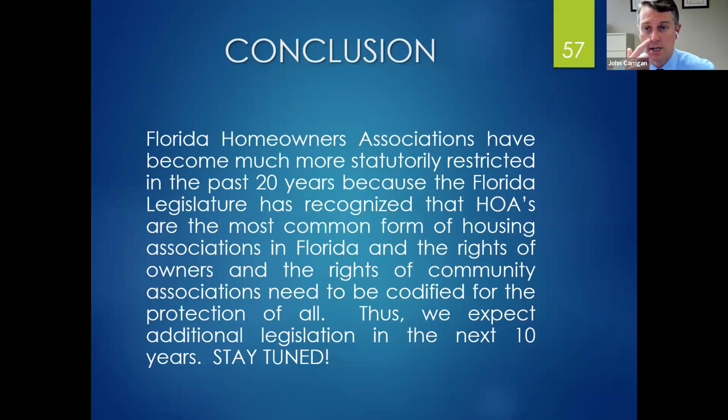There's a vote of the membership that's required. You have to get 50% plus one for people to say, yeah, we want to continue with the covenants. And then you have to send it to the Department of Economic Opportunity up in Tallahassee, and they have to sign off on the revitalization. Their standards aren't that high, but it's a process you have to go through. Once they give you the thumbs up, then you have to record a document that revitalizes your documents.